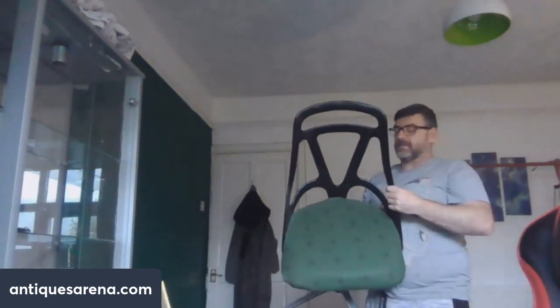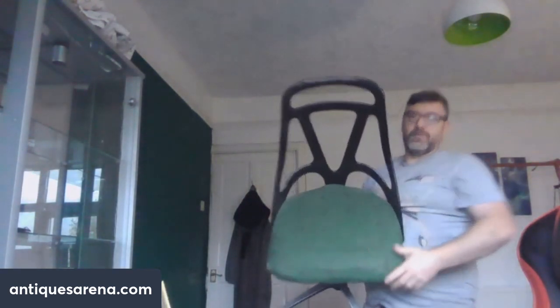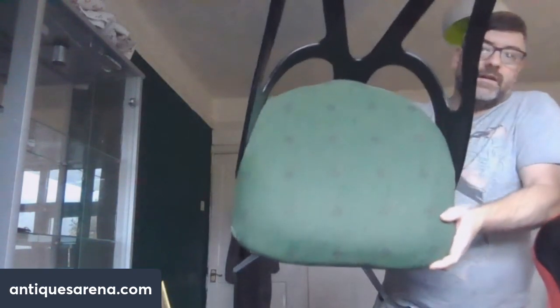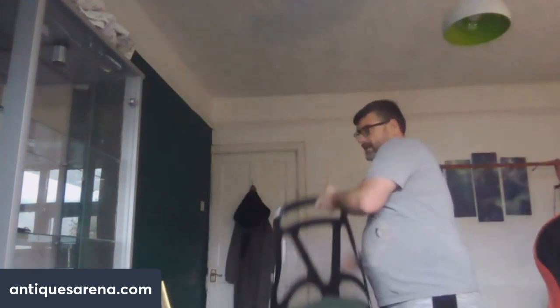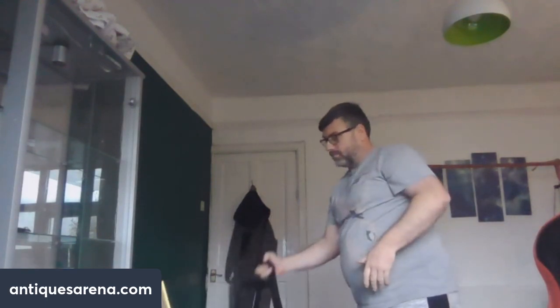They come in different colours. The seats are not the prettiest in the world. However, I'm going to do no work to them. They're just going to have a wipe over and be sold. Again, now I've done a bit of research on those.